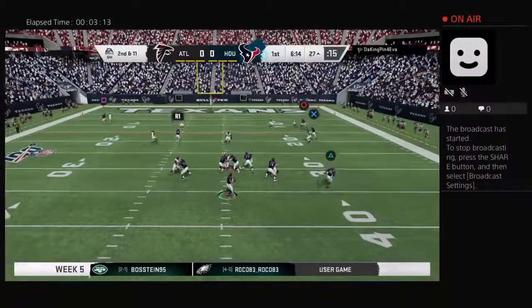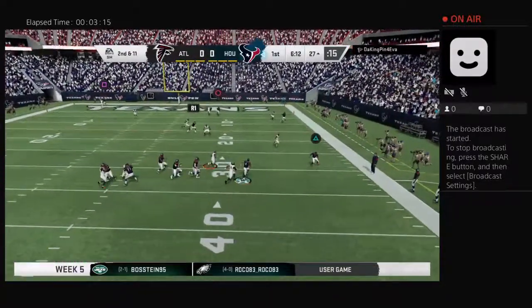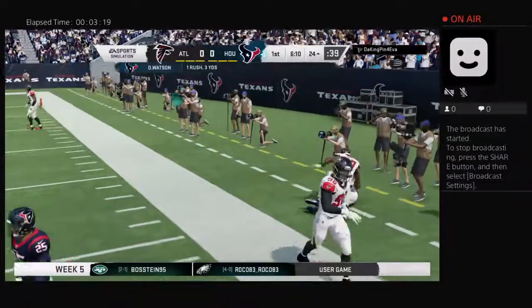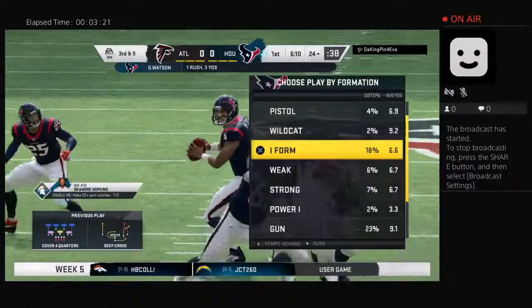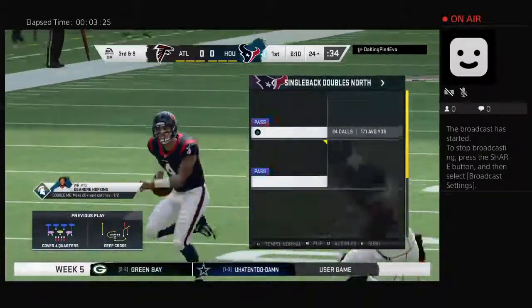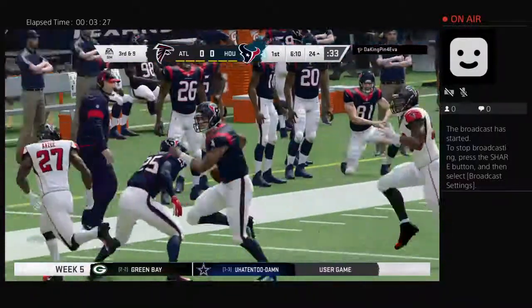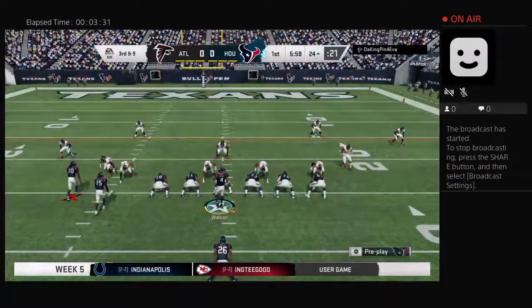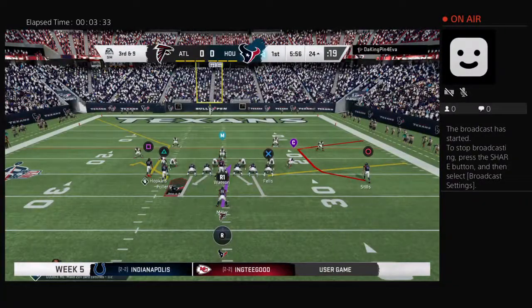On second and 11 now, Watson escaping the pressure right. He'll wind up with positive yardage. It's a gain of 3, but now it's third down. Okay, he's not going to get the first down, but this is still a nice job of buying some time and then running to get to the sideline and get out of bounds and avoid the big hit.